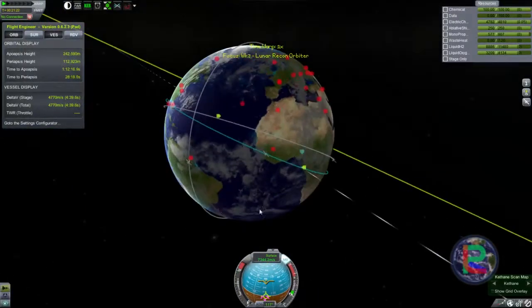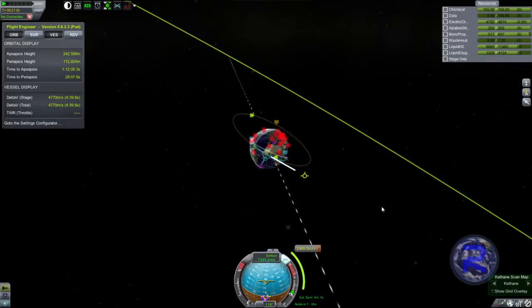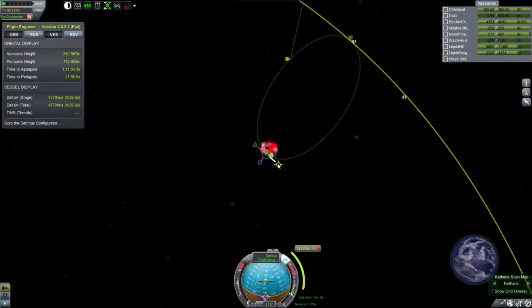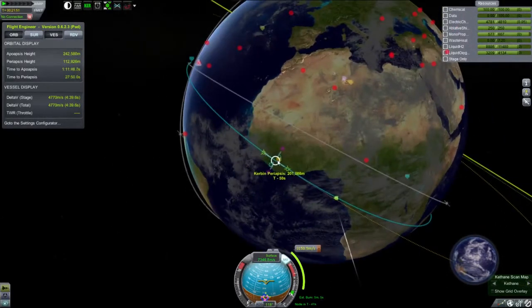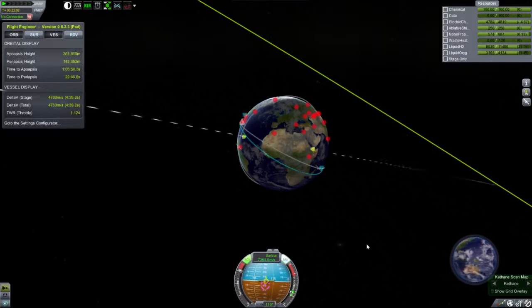Okay, so we were officially circularized, and I did a small burn there to correct our inclination in relation to the moon. And now I'm just setting down a maneuver node. I think we'll just go ahead and watch this burn.